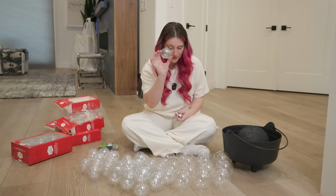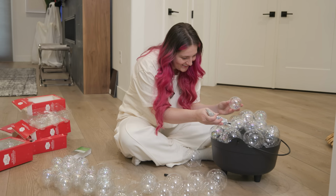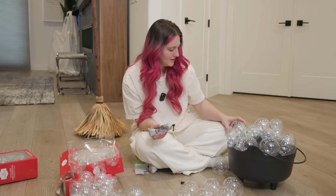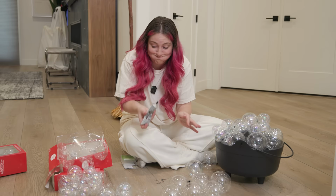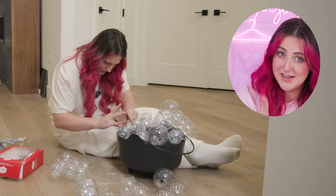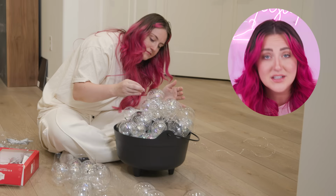I didn't really think through how I was gonna glue these ornaments together though. For some reason I thought E6000, because E6000 sticks everything, right? Not ornaments, apparently. Just a time lapse of me gluing these on. Oh no. What do I do? So we found a different solution, double-sided tape. Not just any double-sided tape, I think Gorilla Glue brand double-sided tape, so it's very, very strong. And that ended up working much, much better.